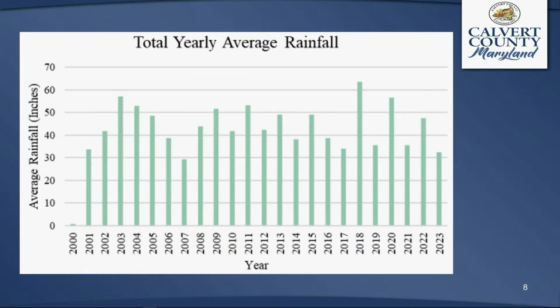It uses National Weather Service data to look at the average rainfall patterns. 2018 continues to have the highest amount of rainfall, followed by 2003. 2017 had the least amount of rainfall, and 2000, if you notice, it has incomplete records and therefore cannot be considered a valid record for analysis.